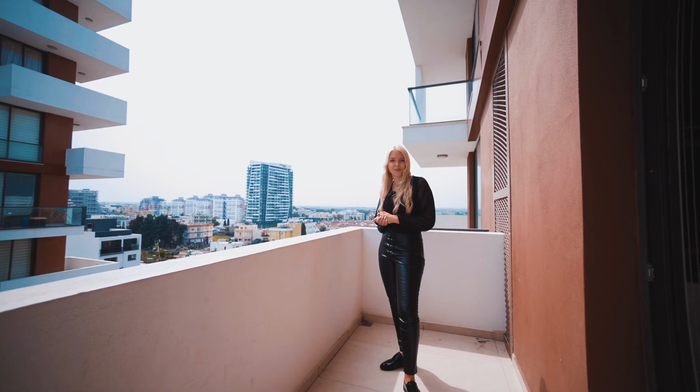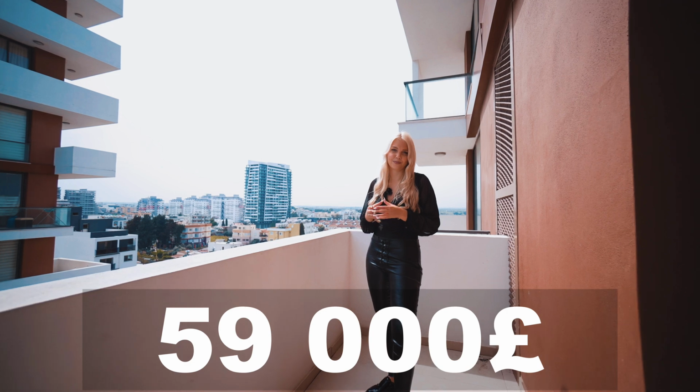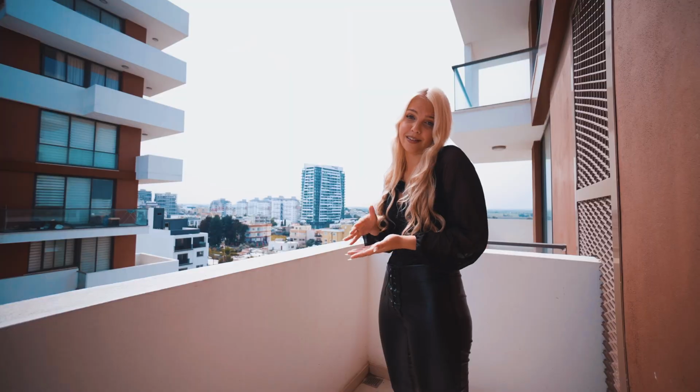About the price, the price for this studio is £59,000, so it is £5,000 more, but it's also for the view, so you can see and understand why the price is bigger.